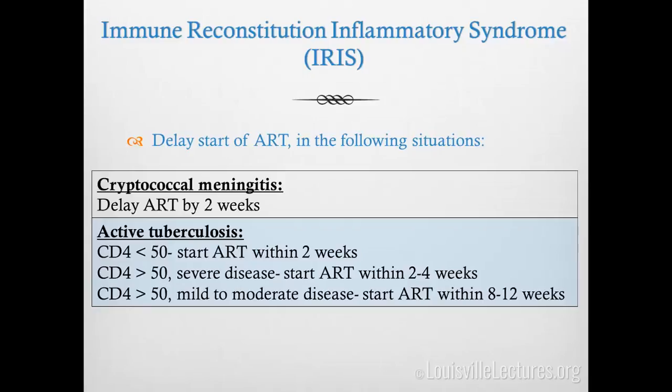If it's more than 50, then you might want to wait a little bit more. If it's severe disease and it's more than 50, then you can wait 2 to 4 weeks. If it's mild to moderate disease and you're well above the 50s, like 300, you can afford to wait to start antiretrovirals up to even 12 weeks. And that's okay. Sometimes that's helpful because they're already on so many medications. For TB, you need 4 medications to start with. And then if you're going to add the antiretroviral, there are the interactions and then the compliance. So that might be even helpful in the beginning. But these are the two situations where you must absolutely delay ART.